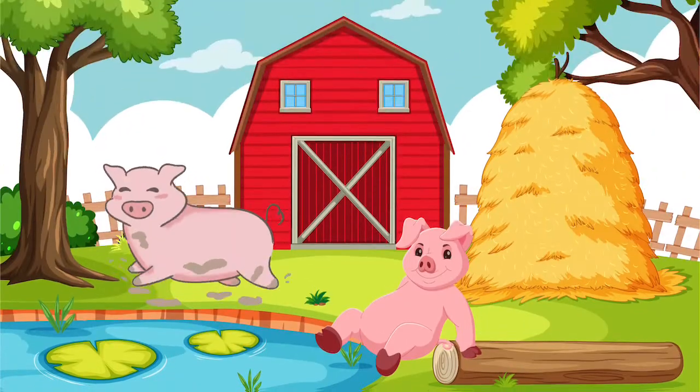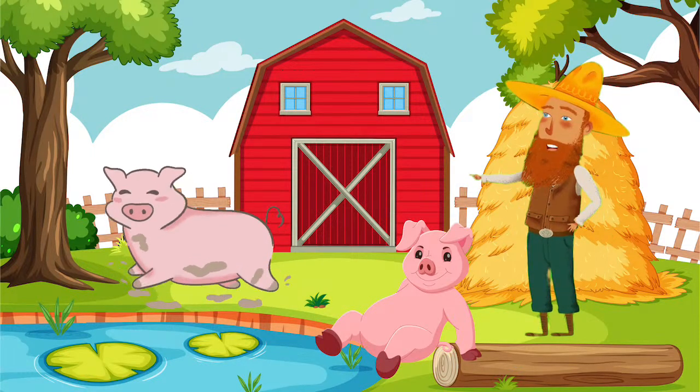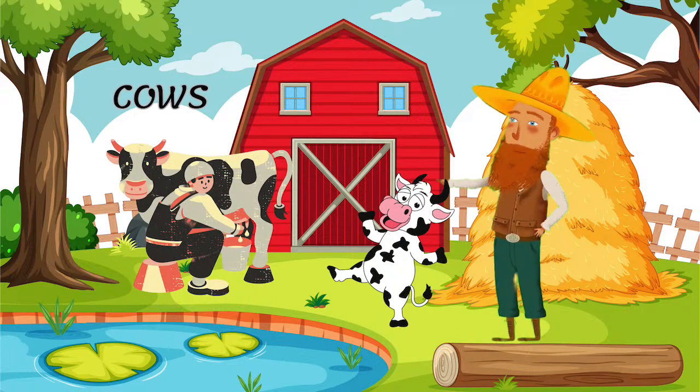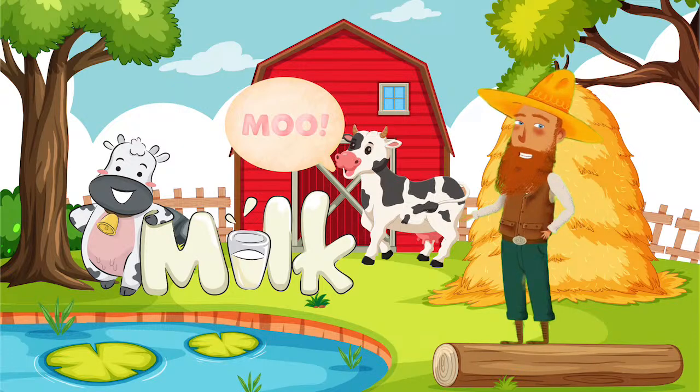Pigs. Now say hello to the playful pigs. Did you know pigs are really smart? They're like the little geniuses of the farm. Cows. Move over to the cows. These gentle giants give us milk, which we turn into yummy things like cheese and butter.